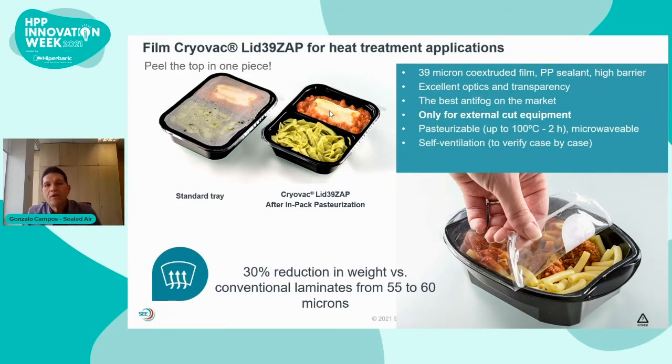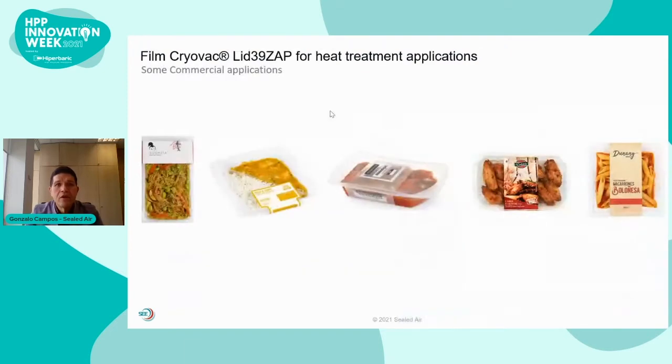It also could be combined with heat-treatable applications upstream and further downstream by the customer, and it has potential self-ventilation. The great thing about sustainability here is that it's helping reduce the weight versus consumer laminates, more than 30% versus the 55 or 60 micron. Some examples in the Iberian Peninsula market are benefiting already. This is just a few examples. There are multiple commercial applications out there.